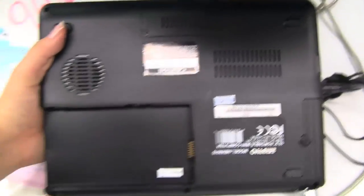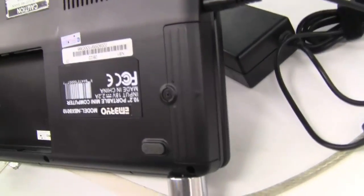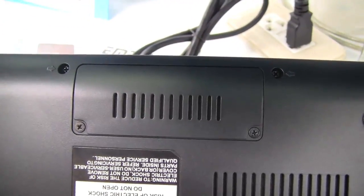On the back you can see a 3-cell battery, and I think it's going to be about 2.5 hours of battery life. If you take a look, you can actually swap out the 80 gig hard drive there quite easily, and that's a SATA hard drive, and there's a slot for upgrading your memory.